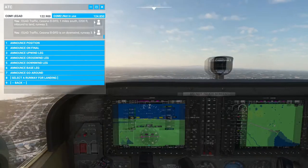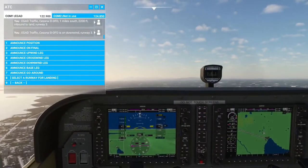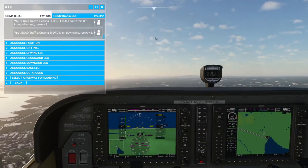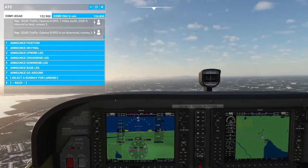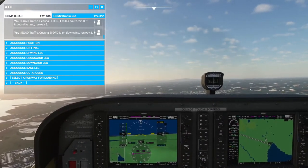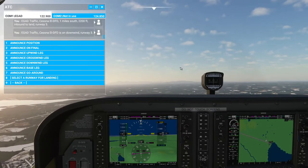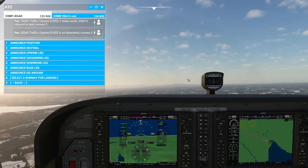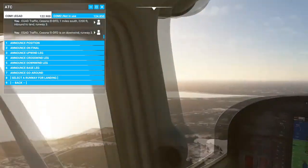Flying parallel in the opposite direction. And on the downwind. And we're close enough that we're probably just going to do a 180 onto our final. So that's what we'll probably end up announcing.